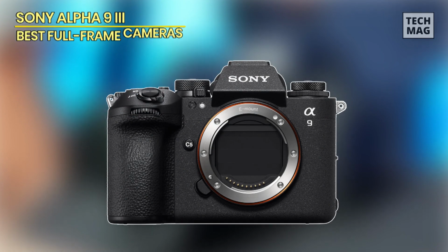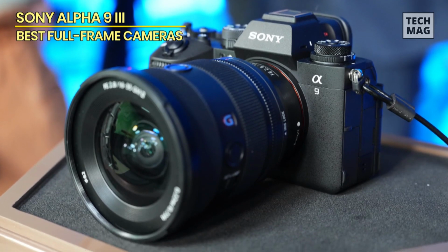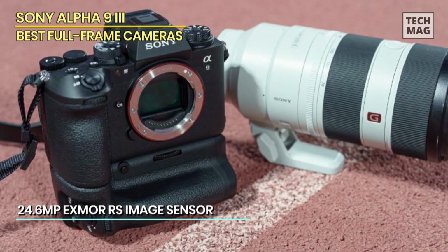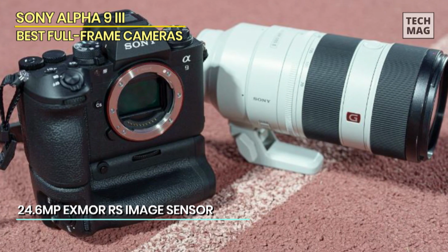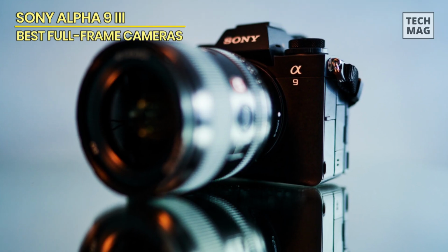Sony Alpha 9 III. With its optional pre-capture buffer, blackout-free viewfinder, uncropped 4K 120 video, and the fastest full-frame camera Sony has ever made for sports and action photography, the A9 III sets a new record for speed. It also boasts their greatest autofocus system to date.